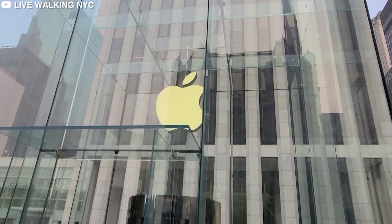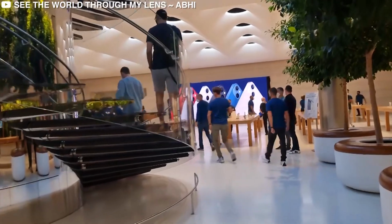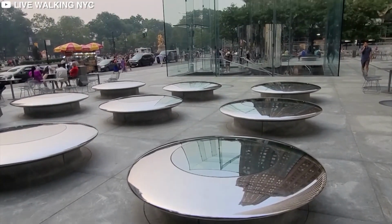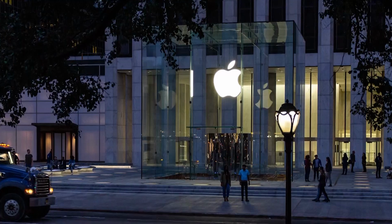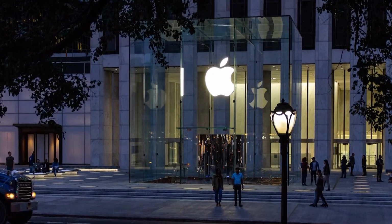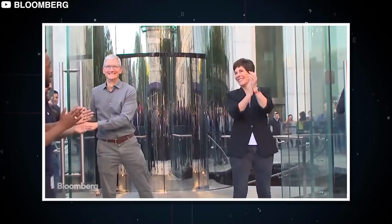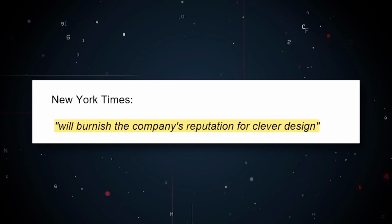The store is always open to customers, with no hours or days closed. It is the only Apple Store with 24/7 and 365 open schedules. This is in line with New York City's infamous nightlife. The legacy. At the store's opening, the New York Times reported that the Fifth Avenue Apple Store will burnish the company's reputation for clever design.